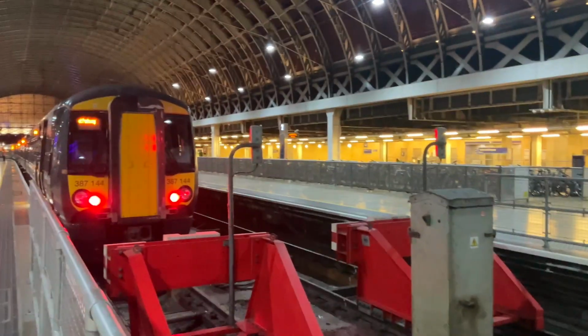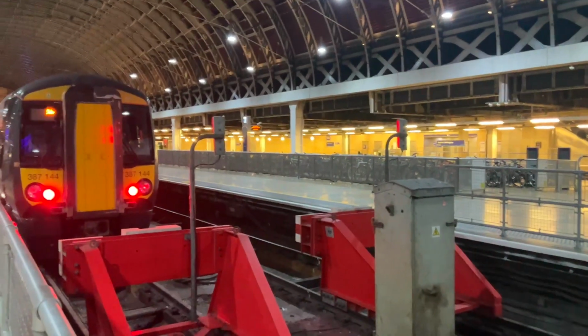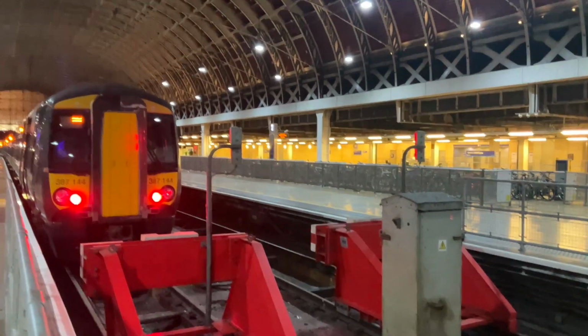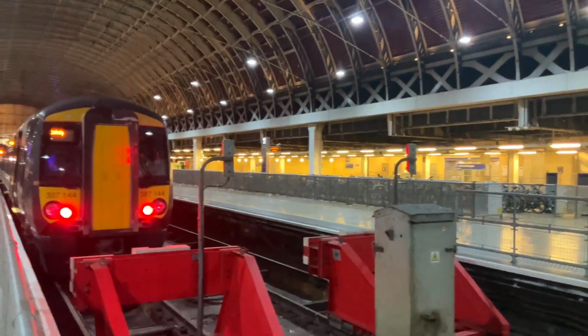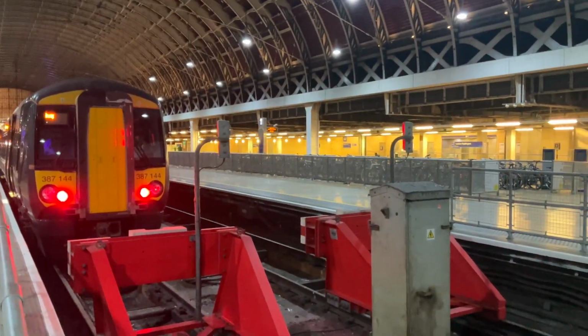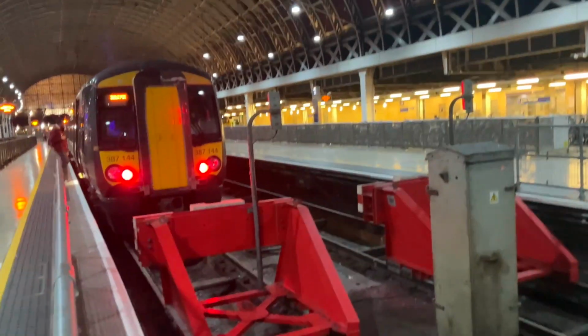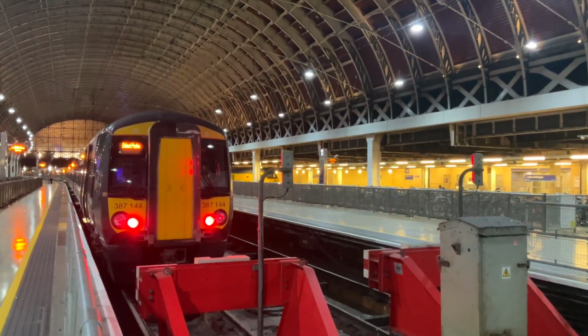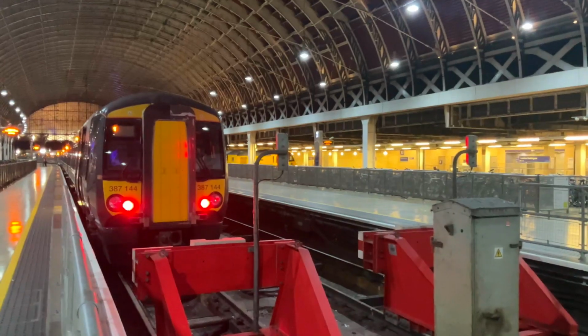Approaching in now is the NMT HST. This is a HST pulling into London Paddington. Here it is. An at-seat service for light refreshments is available on the train. This is the double yellows.